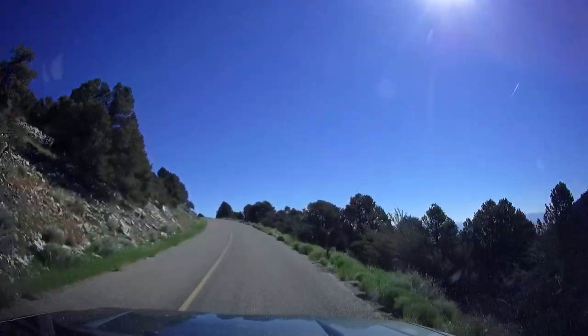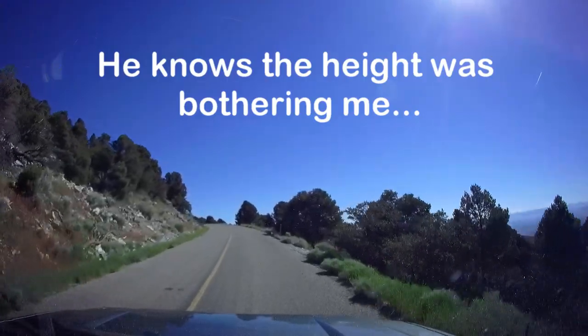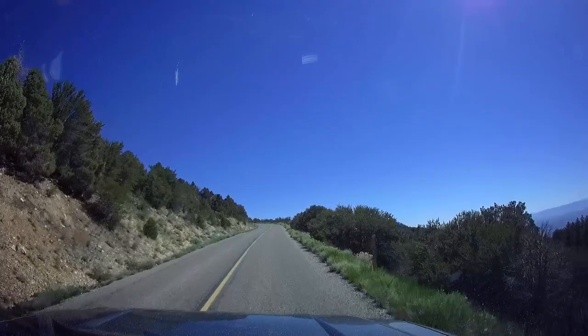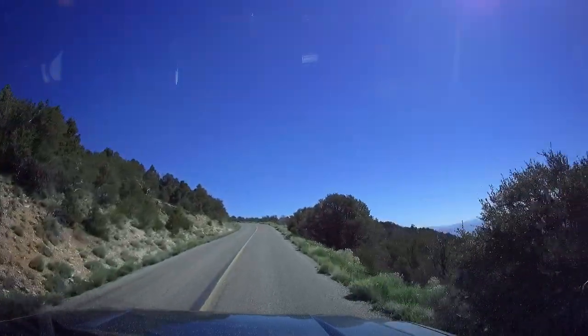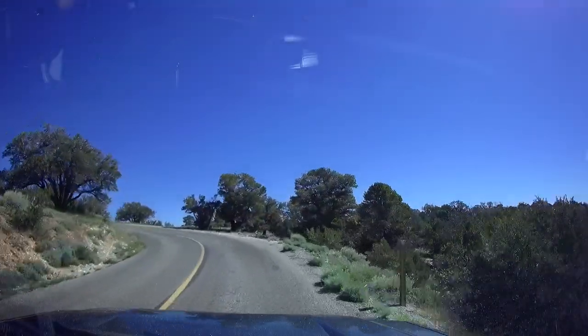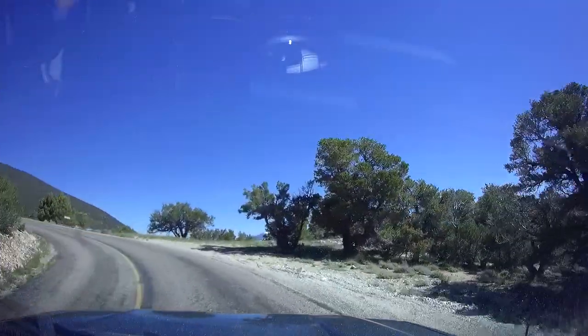There haven't been any paved pullouts yet, just so you know. Well, you better look over this way for a little bit. You're okay.